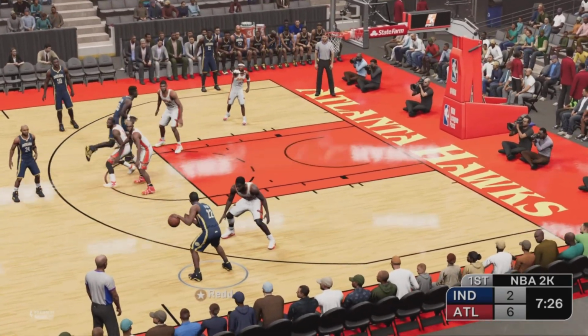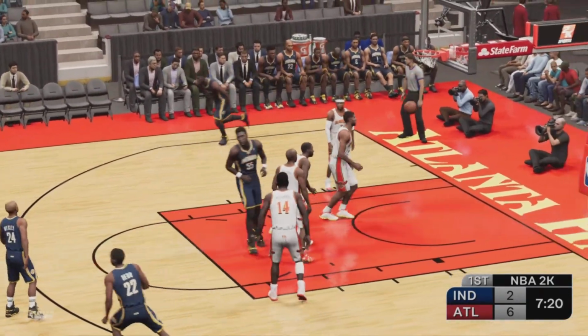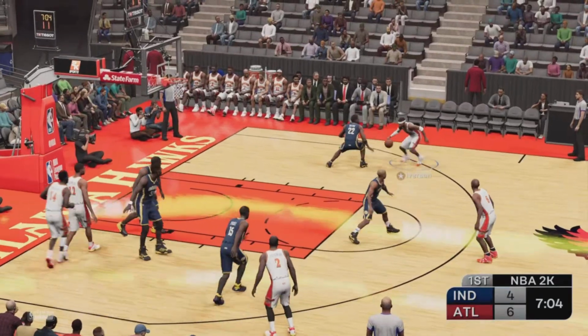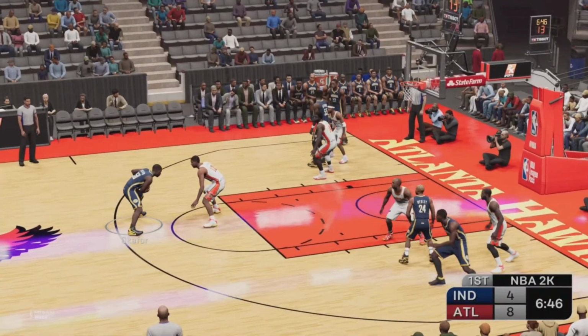Michael Redd at the wing. 6-2 is the score right now. 7.5 left to go. Mutombo making the shot there over Stevenson. 6-4. Allen Iverson guarded by Michael Redd. Scoots past his defender. Gets the floater. 8-4 early on.